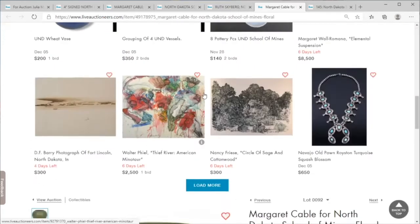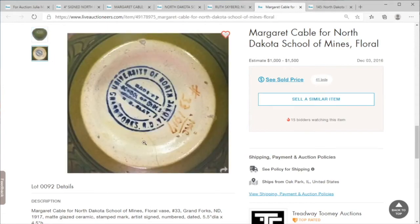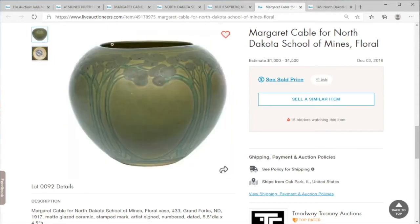And we've got, again, more early 20th century, 1917. Margaret Cable, this sort of tree decor stamped on the bottom. Yeah, that's a good looking piece of art pottery. And 1,000 to 1,500, I mean, you think you're good at even that with what this is. If I'm betting on anything, this was December 2016. I think this is two to three times this at this point.